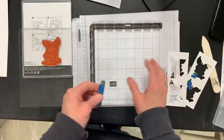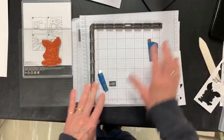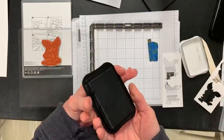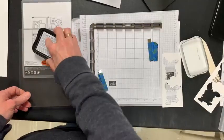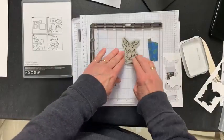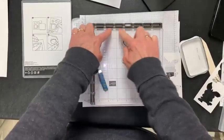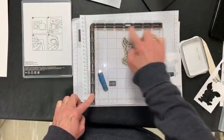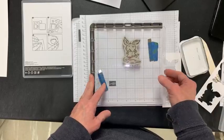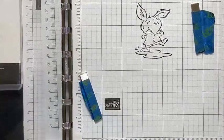I'm going to take my magnets and just hold down my scrap paper for the moment, like that. And then I'm going to take Memento ink, because that's what I want to stamp my bunny in. I'm going to ink up my bunny like so and just stamp him wherever he ends up, okay? You do want to keep away from the hinges up here. They don't stamp great if you're right up against the hinge, so he's right in the middle, which is perfect. Okay, so this is where he is on my scrap paper.